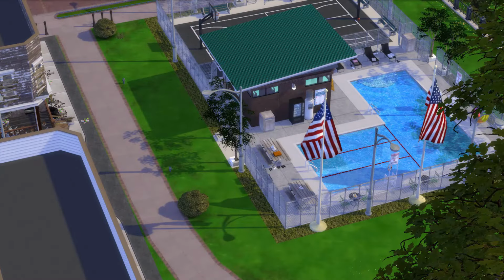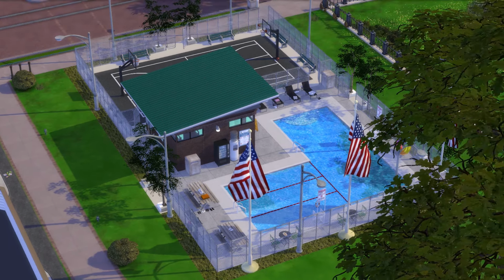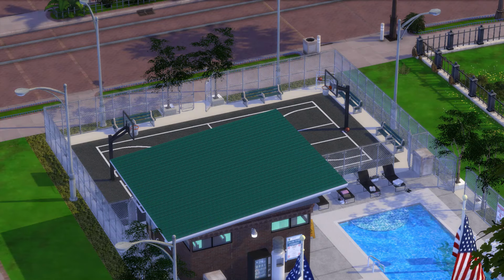Now, growing up, I would spend some summers in North Philly at my great grandmother's house with my cousins and my sister, and we would walk around the corner to the public pool sometimes. So it was in the 90s. We had a good time. So I decided to place a public pool over here. It also has a basketball court.